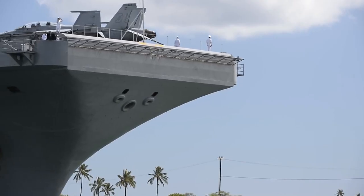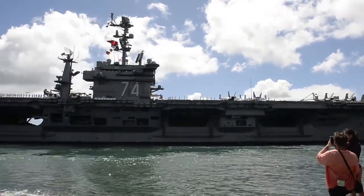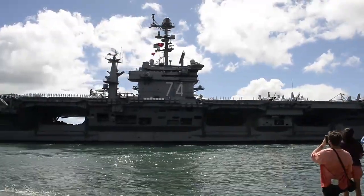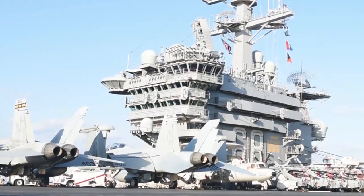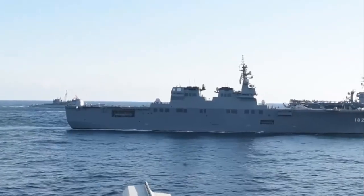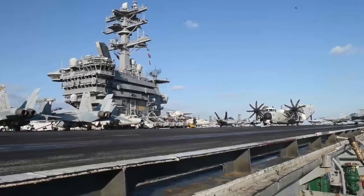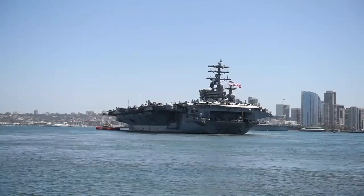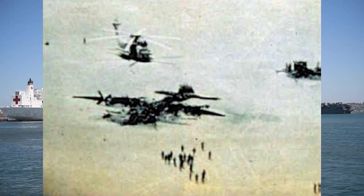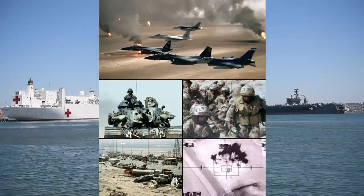All 10 carriers were constructed by Newport News Shipbuilding Company in Virginia. USS Nimitz, the lead ship of the class, was commissioned on 3 May 1975, and USS George H.W. Bush, the 10th and last of the class, was commissioned on 10 January 2009. Since the 1970s, Nimitz Class carriers have participated in many conflicts and operations across the world, including Operation Eagle Claw in Iran, the Gulf War, and more recently in Iraq and Afghanistan.